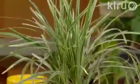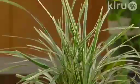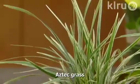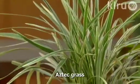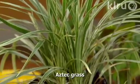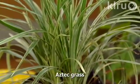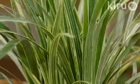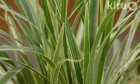And we have a couple of grassy ones we're going to start with. This is called Aztec grass. It's a form of liriope. Yep, it's a pretty common landscape plant around here. It's been around for a while, but that's because it's so tough. Variegated plants are just a good way to brighten up a corner in the yard or a shady area, draw the eye to that. Aztec grass is a great border plant if you wanted to line a bed with it. Blooms in the summer, little white blooms.